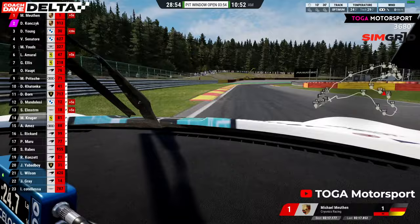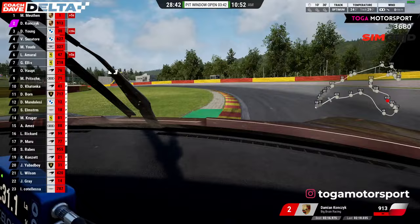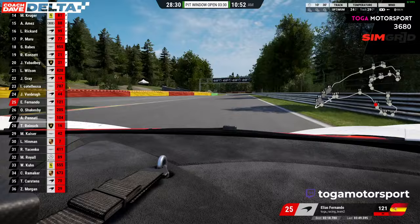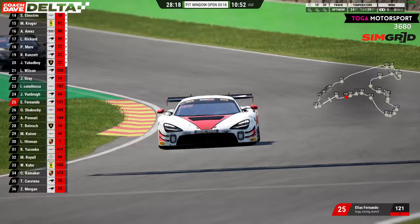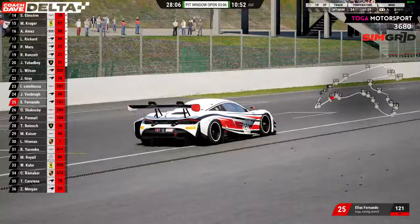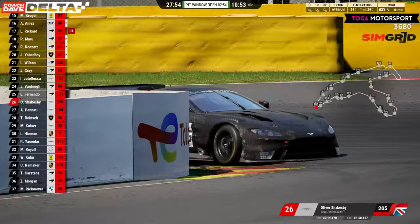As Michael Muthan is the new race leader here, the 6 second gap down to Damian Koncik, I wonder if that is growing ever shorter. Togo Racing Team number 2 now has Elias Fernando in their car, sitting here in P25, followed closely by Oliver Shakespeare, also known as Cheese, a fellow commentator here at Toga, in the Toga Racing Team number 1 instead.